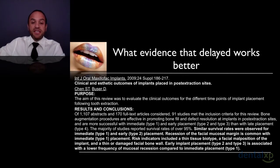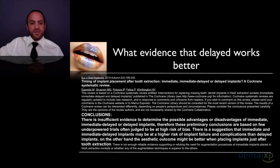placement. Risk indicators include thin gingival morphotype, which I've explained, facial malposition, which is Evans' study, where the implant is placed too buccally, and thin or damaged facial buccal wall, where we've got dehiscences. Early implant placement, type 2 or type 3, is associated with a lower frequency of mucosal recession compared to immediate placement. So this is a study that Chen and Buser did, where they showed that you get much better stable aesthetics over the long term when you're doing a delayed approach. That was in 2009. Let's go now to Esposito.